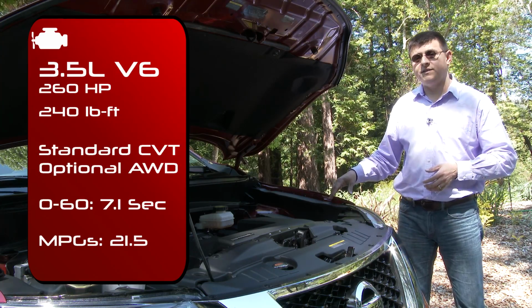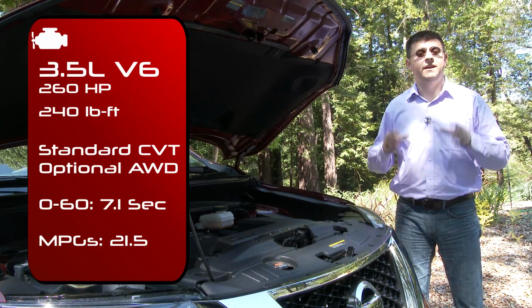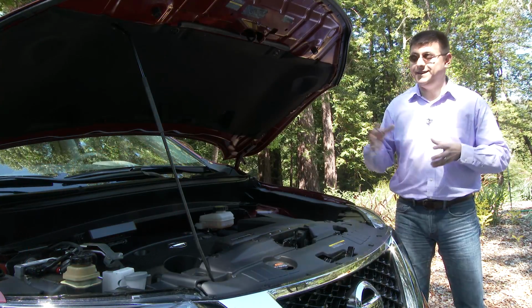The all-wheel drive system in this vehicle is also a little bit of a twist because you can control the clutch pack manually via a knob in the center of the console, and under certain speeds it will completely lock up that clutch pack, giving it a little bit more of an off-road ability than you'll find in the average three-row crossover.